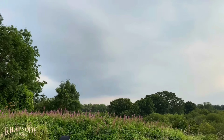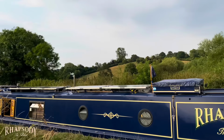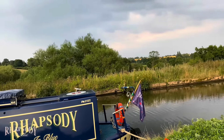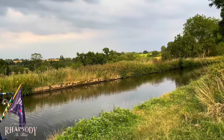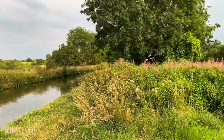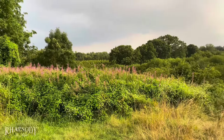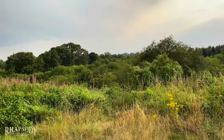Shall we stay outside? It's so warm. I love this mooring. I really don't want to leave here. I know there's no shops and there's literally no one else, just us. But it is just beautiful here. It's quiet, hardly any footfall. It's wonderful. Absolutely wonderful.